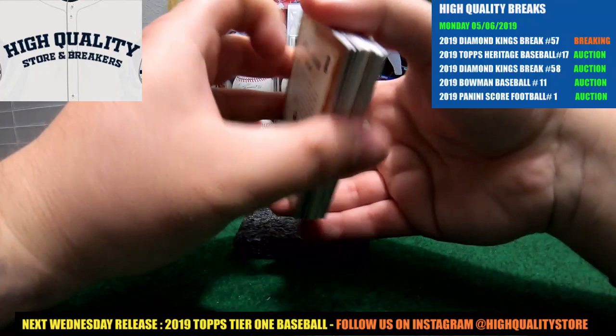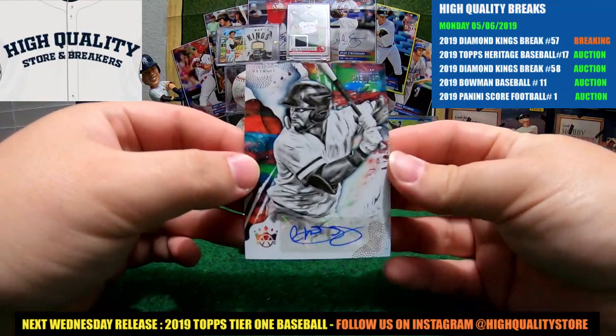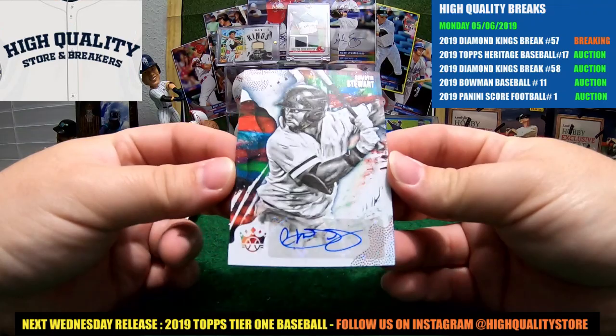All right. Here we got auto. Christian Stewart, Detroit Tigers. Nice piece for the Tigers. Auto for Detroit. Spirit Fan. Jeff. Congratulations, my friend. I said Spirit Fan because it's S-P-R-T-F-N.